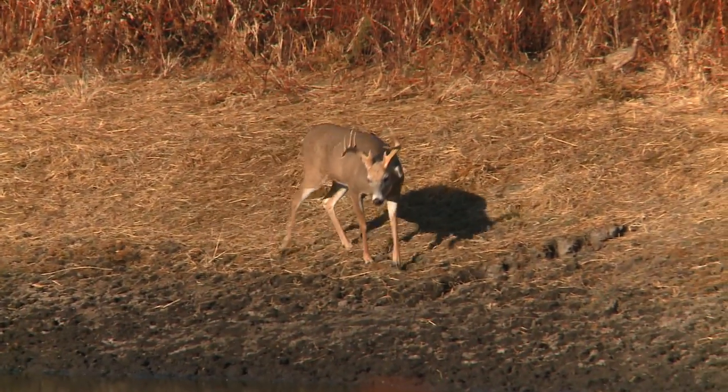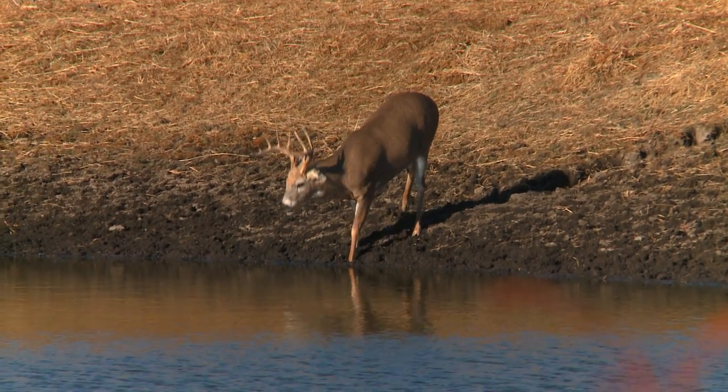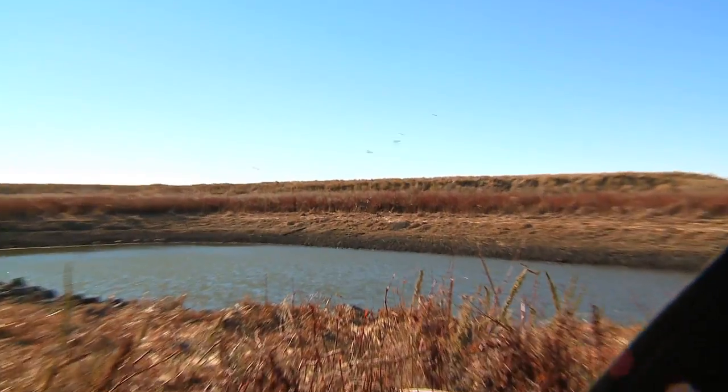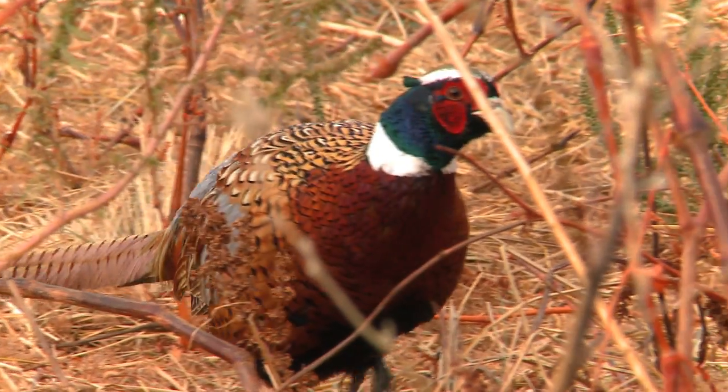I don't want to make a shot and have the deer turn and be in a different location by the time it gets there. So it's going to be a patience game, but you know what? I like the odds here. There's a lot of prints. It looks like a great location, and hopefully we'll have some luck.